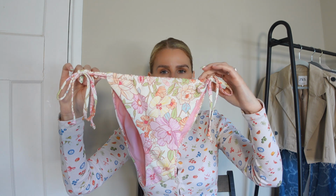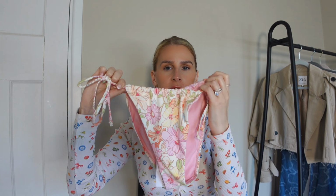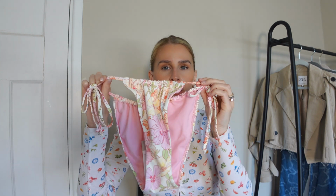You can just tie it, so if you are small, you can try and get like an extra small, a small or a medium, because you can just tie it as tight or as loose as you need to. And of course, I then also picked up the matching bikini bottoms. And one thing that I love about these is that this bit is adjustable. So again, you can have it as narrow or as wide as you want it. So if you want more coverage on your bum, you can have it wider.